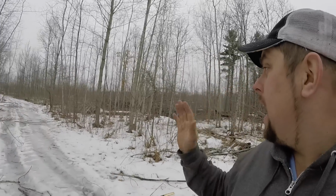The second coolest thing about this job, I didn't explain this to anybody. Mike cut this 30 years ago. 30 years ago, Mike cut this exact piece of land. So I get a lot of questions on how long does it take before you can cut that again? How long does it take before you'll be able to cut that again? And that's a loaded question because it depends on who's cutting it and what they're looking for.